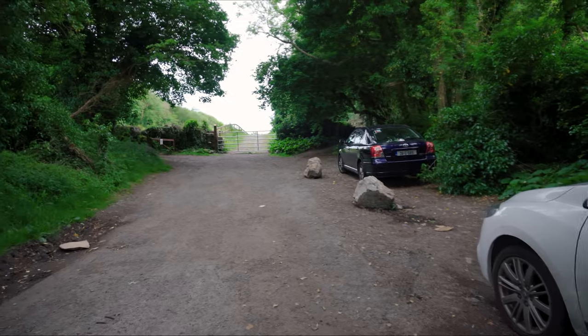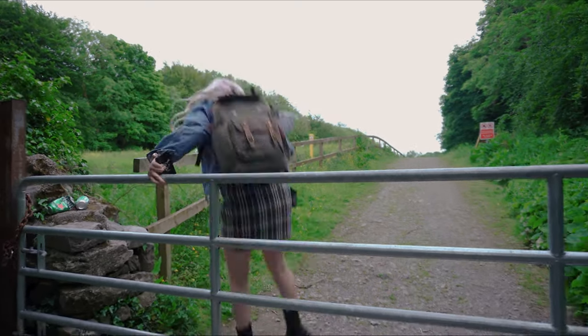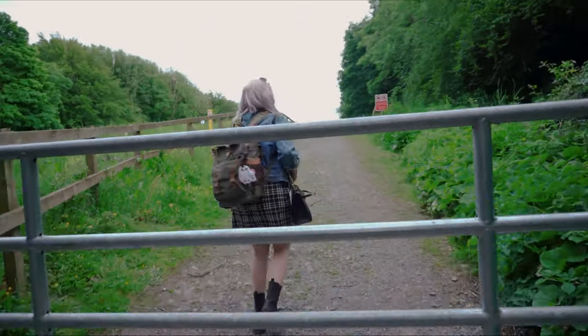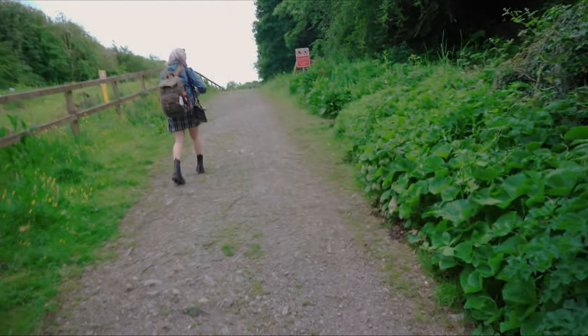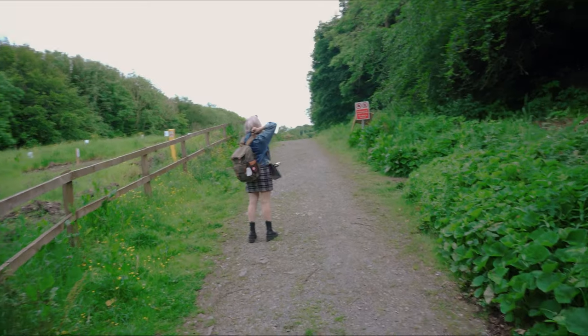This is where we're going, this way. You basically just hop over this gate here. Don't do it with a lot of gear on, maybe. Now, I'm guessing this is private property. They don't seem to mind people coming to see the castle, but there are signs for no camping and no dogs. If you are coming here, it's only fair that you respect the land and don't be doing things you're not meant to do. No fires either, you hear?